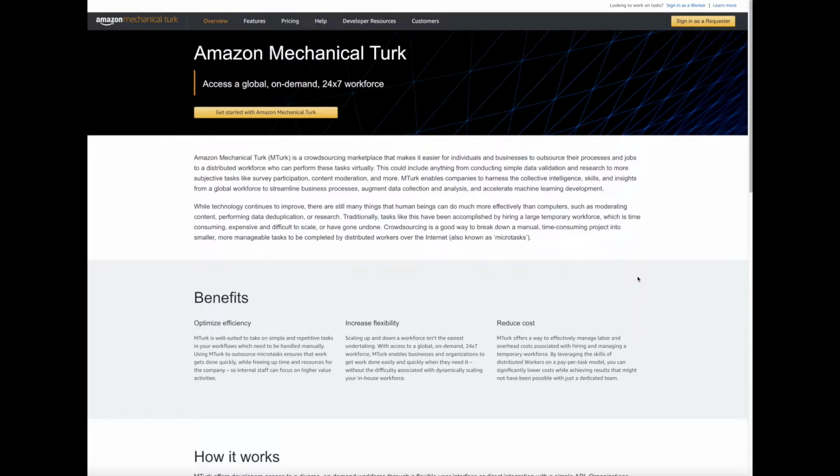So what you want to do first is you're going to come in here at just mturk.com, and I'll link it down below as well. But you're going to want to come in and sign up as a worker. And once you sign up as a worker, you can go ahead and start to qualify for tasks.